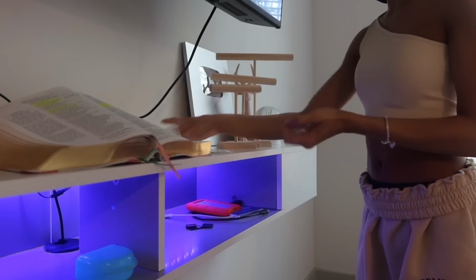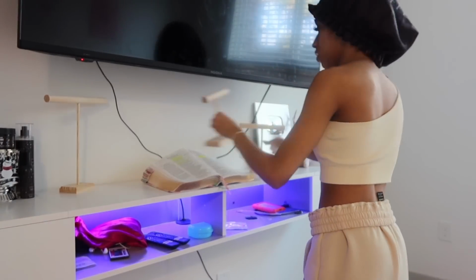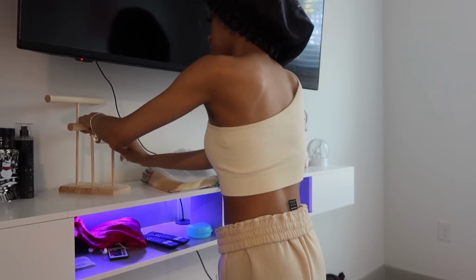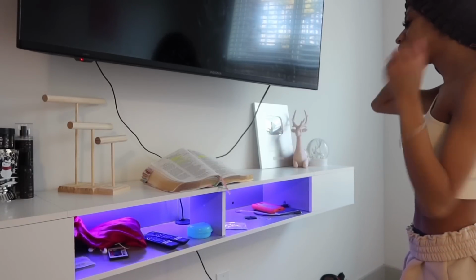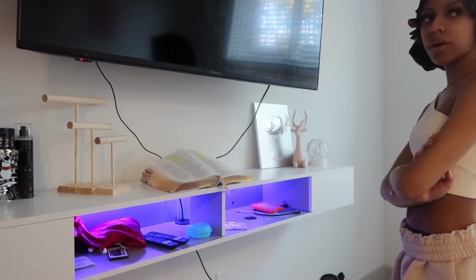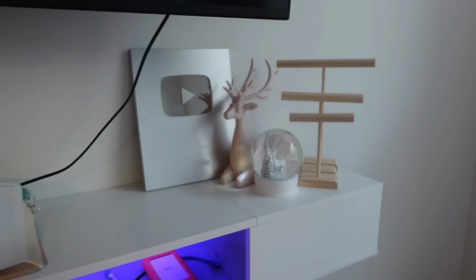But where would I want to put them? Or does that look off? That looks off. Okay, so maybe I could do 1, 2, 3. Or does that look off? I don't know. I like my candles right there, but what if I move the candles? Or where would I move the candles to? Maybe. Yeah, I think that's cute.